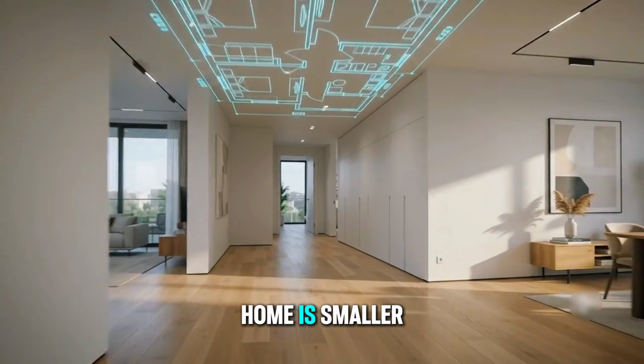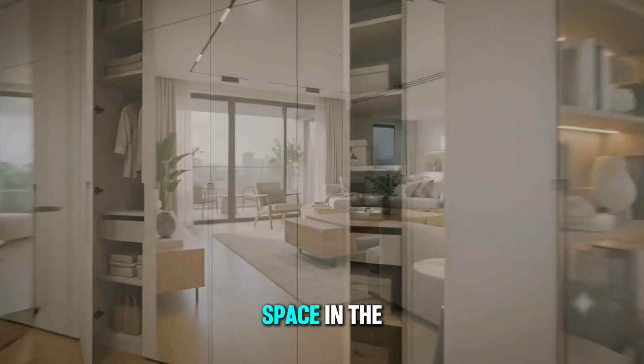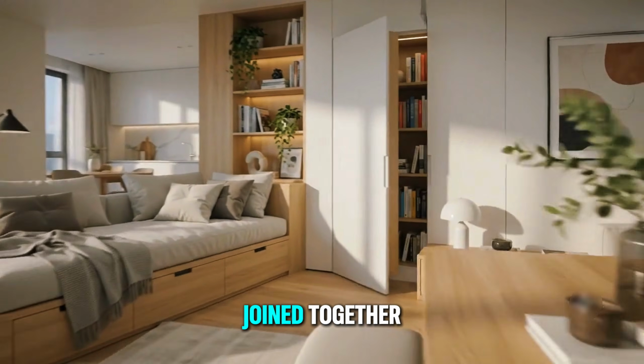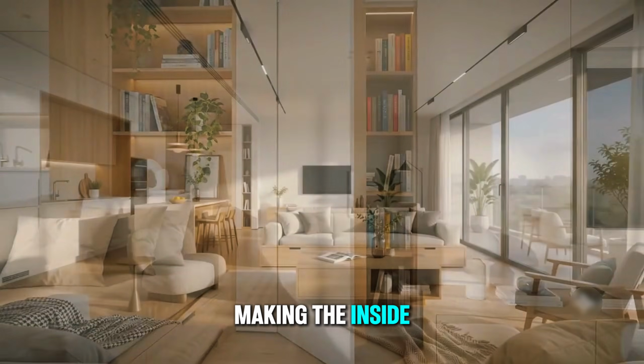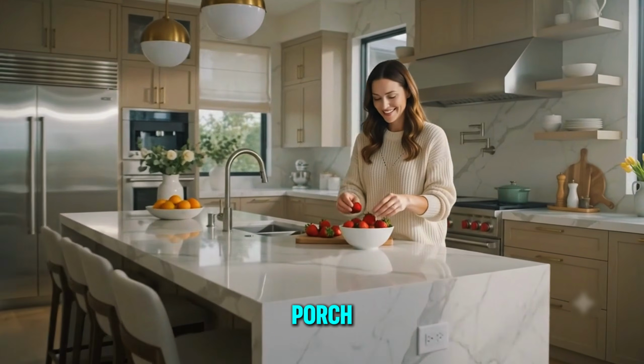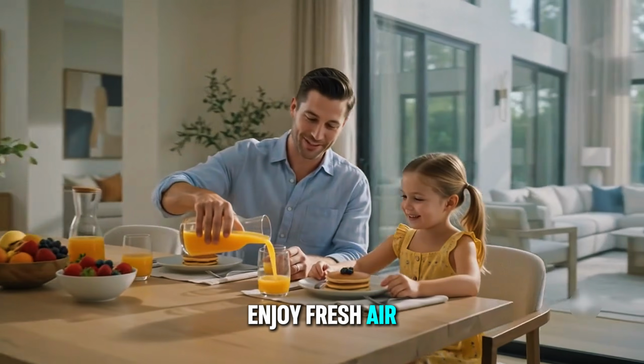Even though the home is smaller than the others, every room is planned carefully to use the space in the best way. The kitchen, dining room, and living room are joined together, making the inside feel much bigger than it really is. A large screened porch gives the family extra space to sit outside, enjoy fresh air, and stay away from insects.